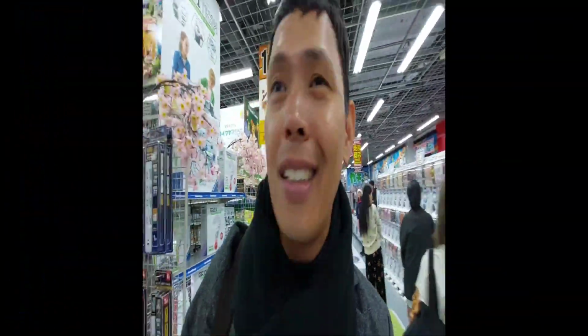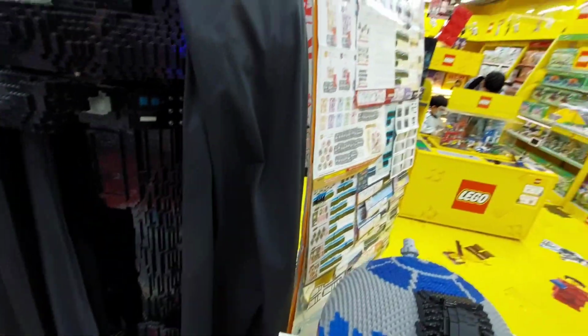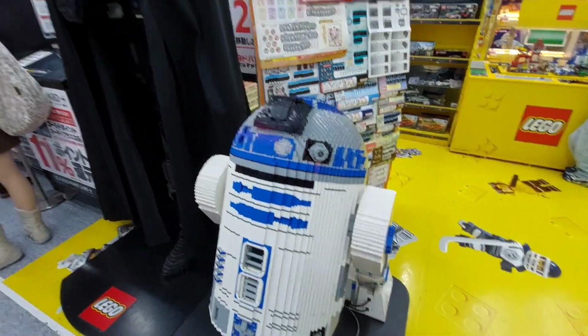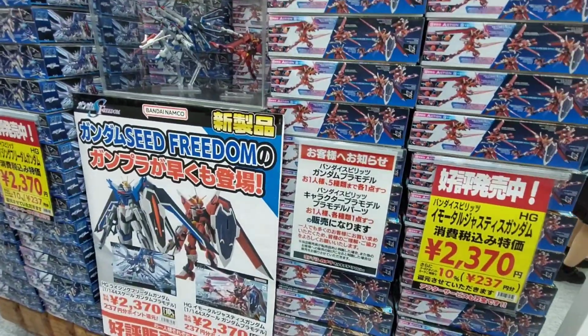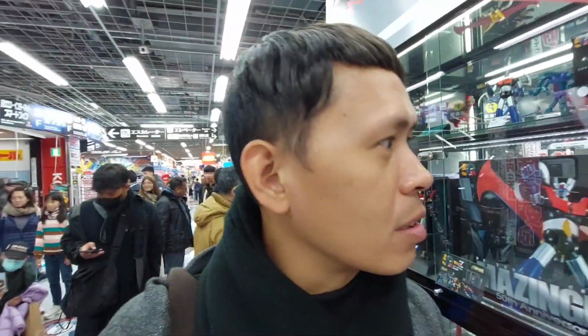This floor looks more like it. It's where the toys are. Lego. I am your Lego. And they have R2D Lego. Yes. And they also have Lego Hamario. Hey. And they have Gundam here. That's free. These guys. Oh my god, there's Mazinger Z here. Please don't have Voltron here. Please don't have Voltron. You're gonna hurt me.